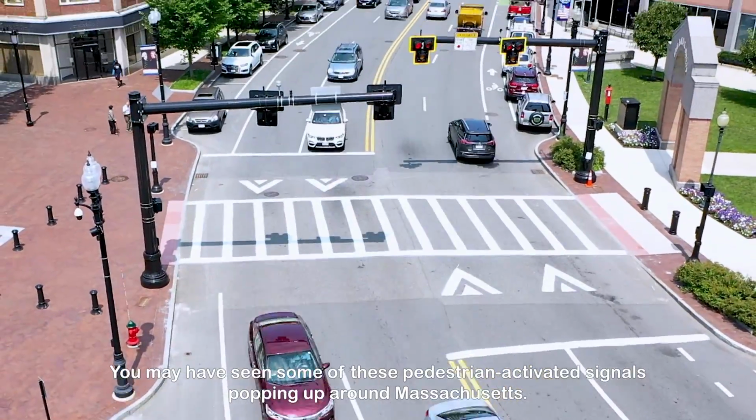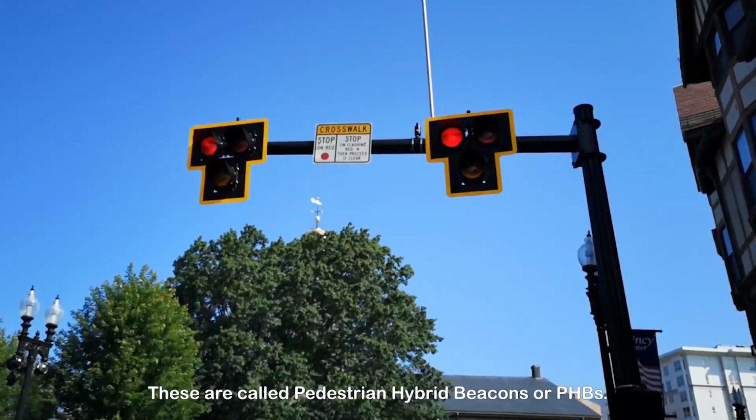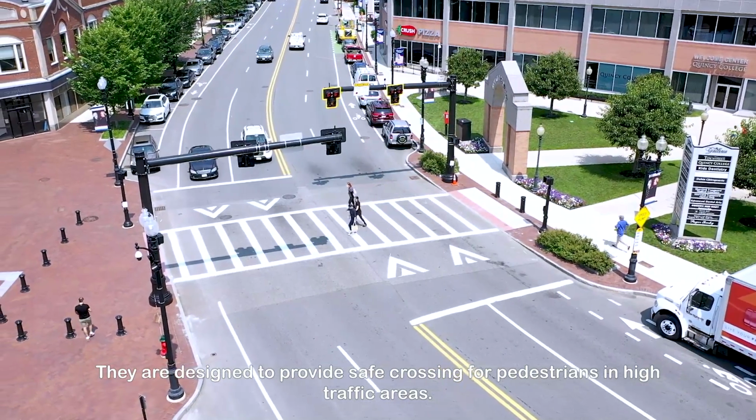You may have seen some of these pedestrian-activated signals popping up around Massachusetts. These are called Pedestrian Hybrid Beacons, or PHBs. They are designed to provide safe crossing for pedestrians in high-traffic areas.